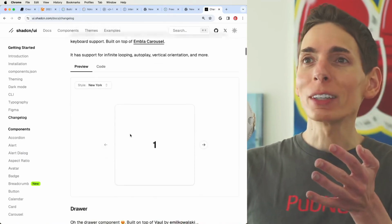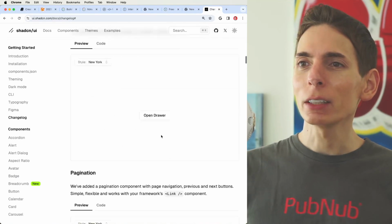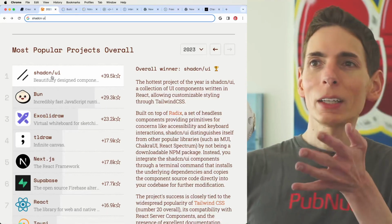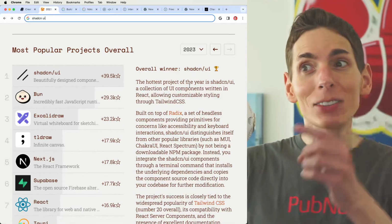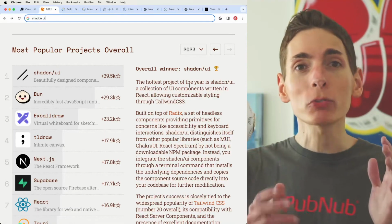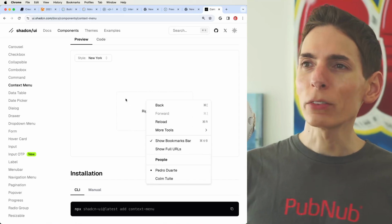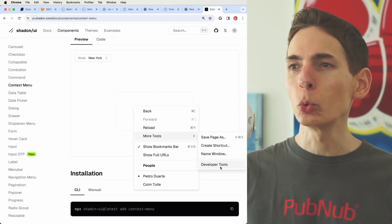Just this alone, I mean, this is so wonderful. It's got everything you need. You don't need to go any further. You have it all here. So shadcn/ui is the most popular framework, and I can see why, because it just takes care of so much for you, and it gives you basically everything you need to build your application. They really thought of everything, even a context menu. You can right click and it's got all these, beautiful.